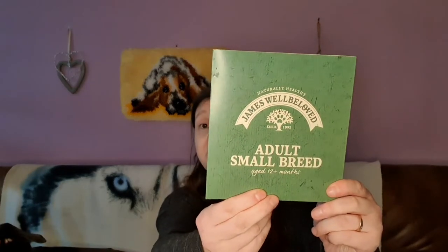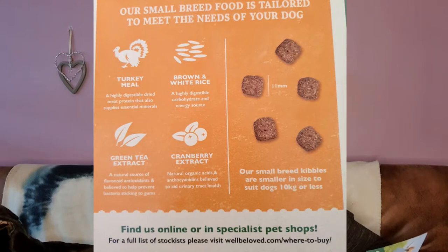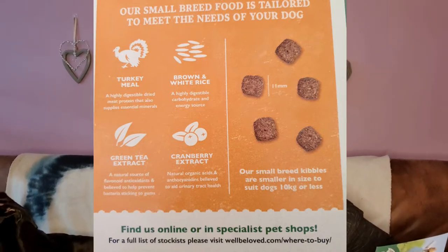I've got another one here which tells us about the food. So it's adult small breed, age 12 plus months. So it will really be suitable for wee Molly more than the other two, because they're more a medium breed. But I'm sure they'll enjoy trying it anyway. So it tells us a bit about what the food's good for. It's tailored to meet the needs of your dog, which is always good. It has turkey meal, brown and white rice, green tea extract, that's unusual, and cranberry extract. Our small breed kibbles are smaller in size to suit dogs 10 kilograms or less. Excellent. And it says that you can find them online or in specialist pet shops. And it has got a website there which I will link for you.